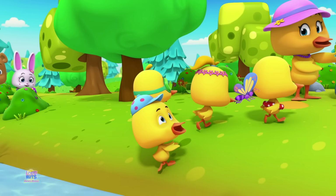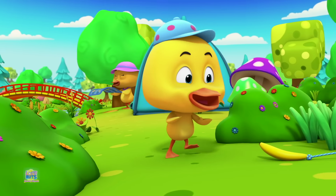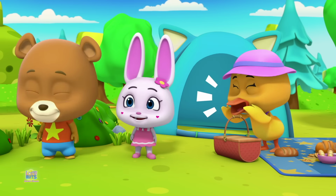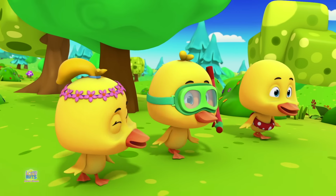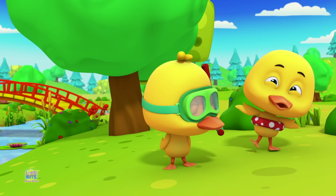Four little ducks went camping one day, over the hill and far away. Bye-bye. Mother duck said, quack, quack, quack. But only three little ducks came back. One, two, three.